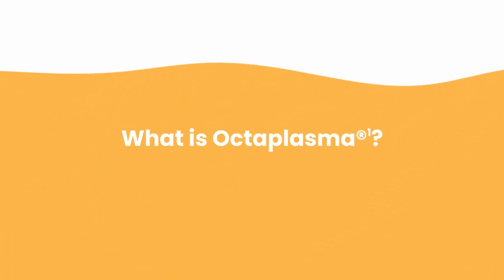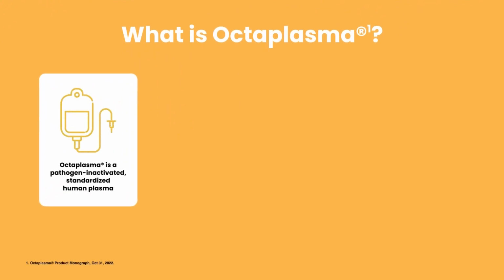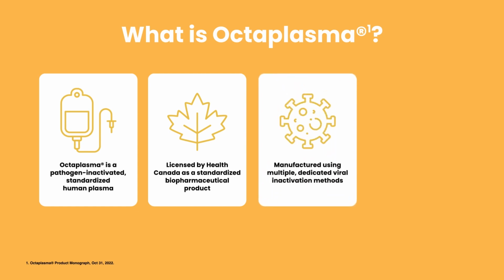What is Octaplasma? Octaplasma is a pathogen inactivated, standardized human plasma licensed as a biopharmaceutical product by Health Canada, indicated for complex deficiencies of coagulation factors, emergency substitution therapy, and rapid reversal of the effects of oral anticoagulants when vitamin K is insufficient. Octaplasma is manufactured using multiple dedicated viral inactivation and removal methods to reduce enveloped and non-enveloped viruses and prions.